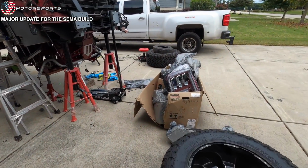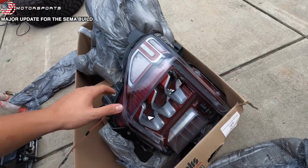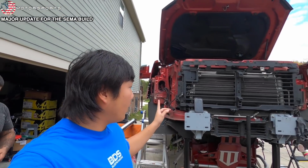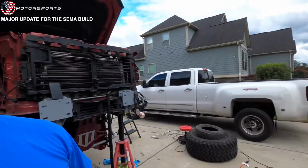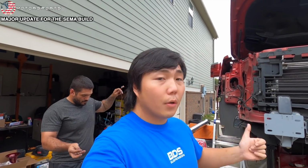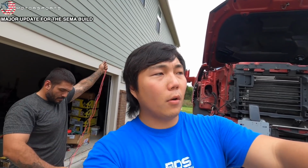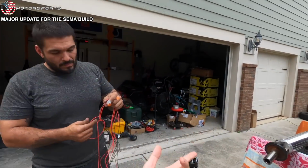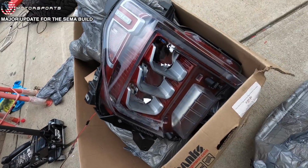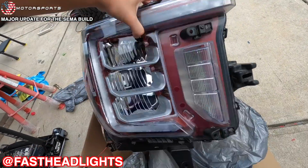Another update, we got these headlights from Phil, who we all use. Stan's truck, my truck, Matt's truck, actually everything on Matt's truck is done by Phil: mirrors, mirror lights, headlights, cab lights, everything. My cab lights were done by Phil. Side marker lights were done by Phil. And so are these. He's probably one of the best in the industry in terms of building headlights.